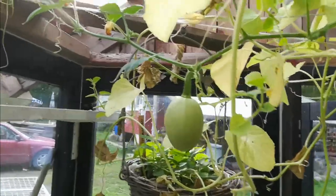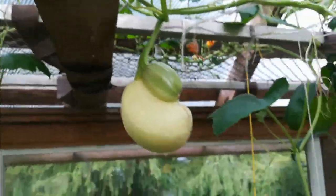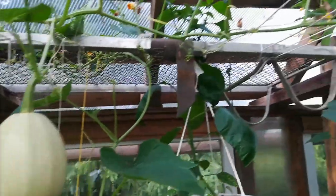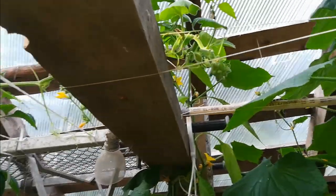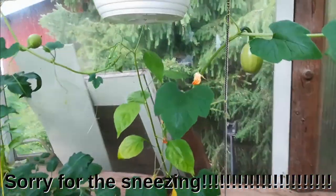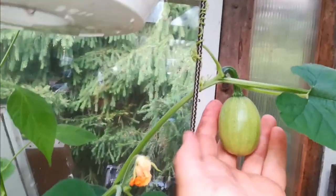And there's one squash coming. It's all up in there. Across here, here's another one, and another one. It's grown all the way across to here. Okay, we've got a little one coming here as well. This thing's just creeping all over everything. Oh, and another one there. Little one starting.